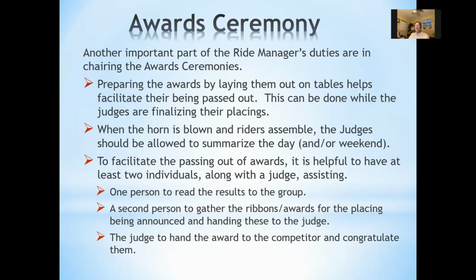Another important part of the ride manager's duties is chairing the award ceremonies. Preparing the awards in advance by laying them out on tables helps facilitate their being passed out. This can be done while the judges are finalizing their placings. When the horn is blown and the riders assemble, judges should be allowed to summarize the day and/or the weekend. To facilitate the passing out of the awards, it's helpful to have at least two individuals along with the judge assisting. One person reads the results to the group, a second person gathers the ribbons or awards for the placing being announced and hands these to the judge, and then the judge hands the award to the competitor and congratulates them on their achievement.